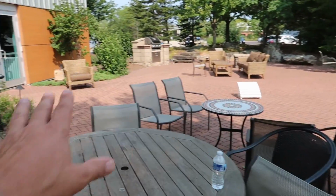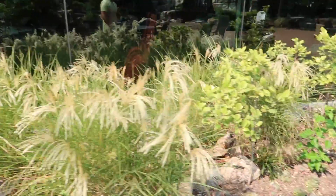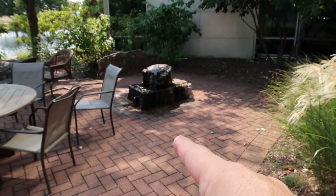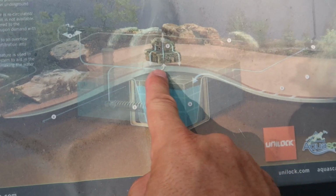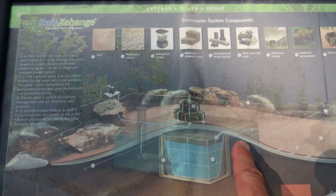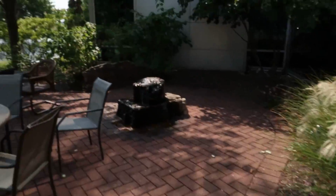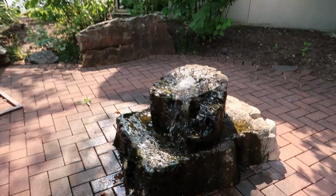This whole thing is a rainwater harvesting system, believe it or not. We have an irrigation pump that we can water off of here. So this bubbling fountain, which is right there, is the tie-in to what's going on beneath here, which is our aqua blocks and everything else. I think 8,000 gallons underground. You wouldn't be able to know that if it wasn't for that little decorative piece right on the top that kind of says that there's something else going on here.